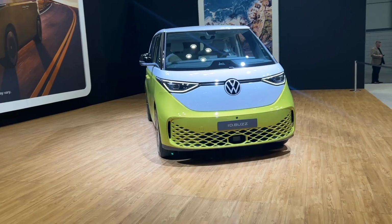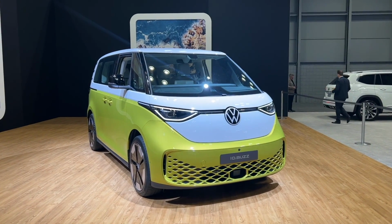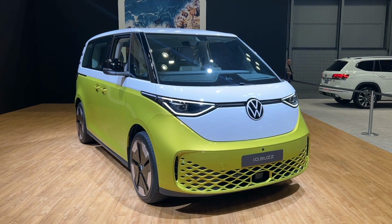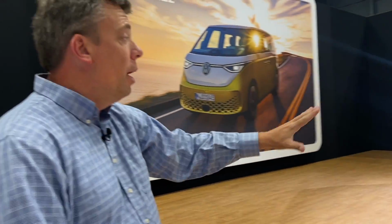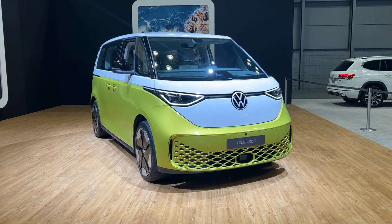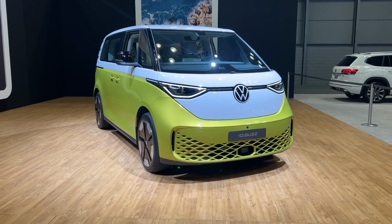Let me know in the comments below what you think about the style direction of all these manufacturers, with Chrysler and also with what VW is doing. I think, well, I know this is basically my favorite. The style-wise and kind of functionality, utility of it, the size of it, I think it's really special. I cannot wait to see a production version for the US, and I cannot wait to drive this one.